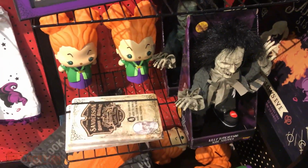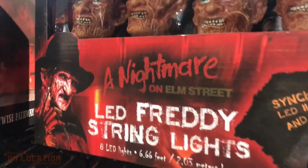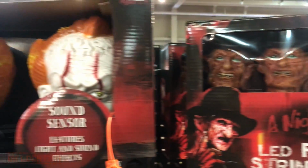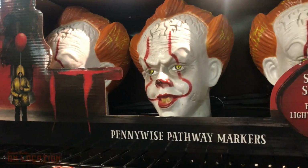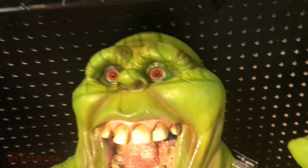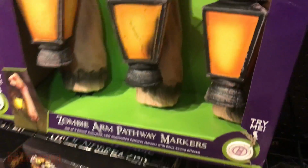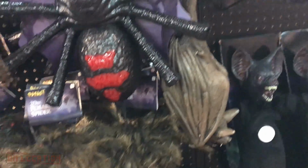I love the color scheme because everything's just that classic orange, purple, and green. Oh my gosh, I love these Slimer props, which I'll get to in a second. But check out those Freddy ones. Check out these It heads. They're pathway markers, is the name of them, what you put in a path leading up to your house. Yeah, I love that Slimer prop. That was really cool. They had so many pathway markers. They were awesome. And they all lit up and made sound effects.